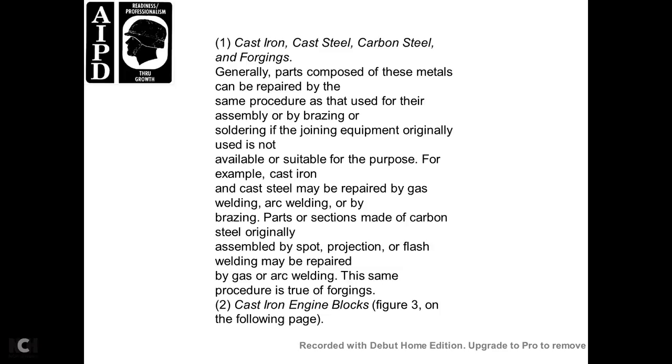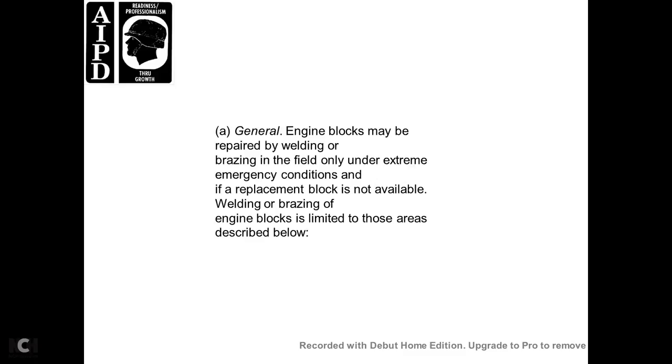Assemblies made by spot, projection, and flash welding may be repaired by gas or arc welding. This is the same procedure as in true forging. Cast iron engine blocks, figure 3 on the following page. General engine blocks may be repaired with welding and brazing in the field only under extreme emergency conditions, when a replacement block is not available. Welding and brazing of engine blocks is limited to those procedures described below.